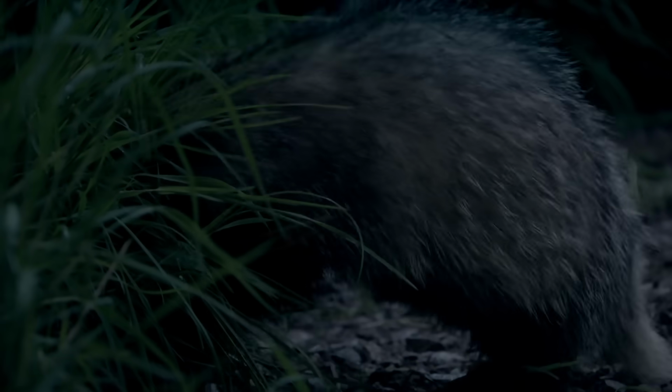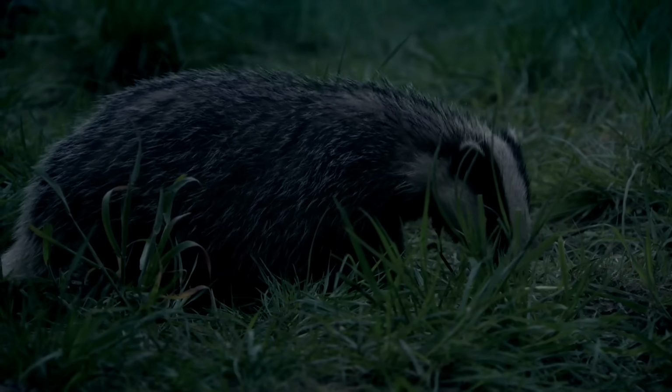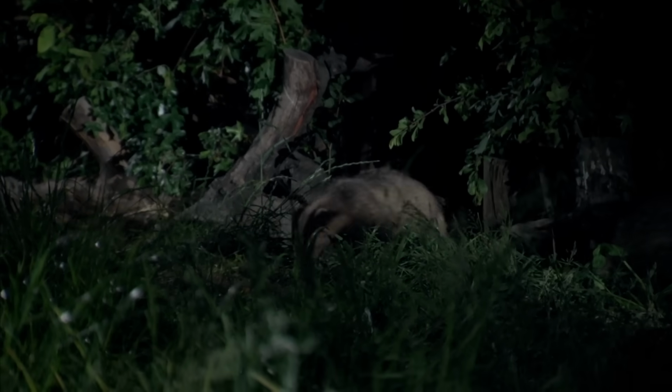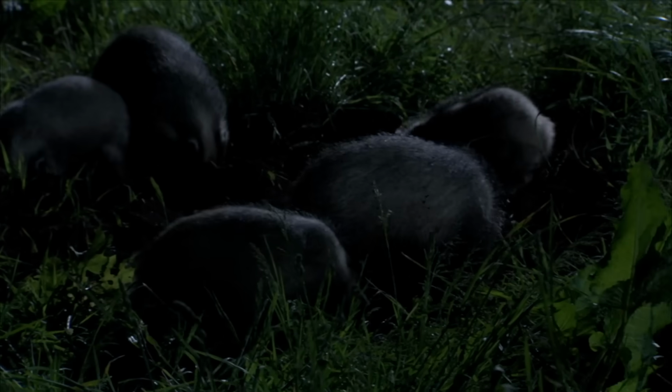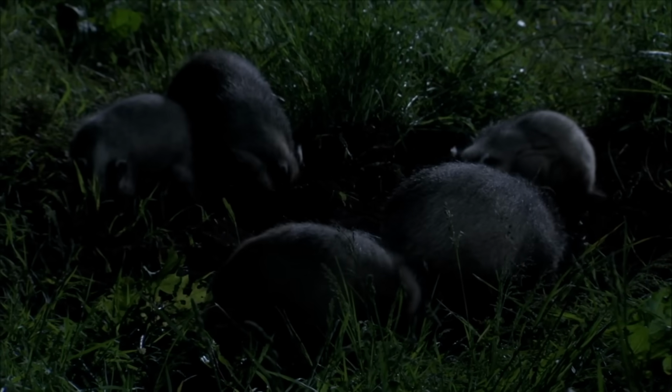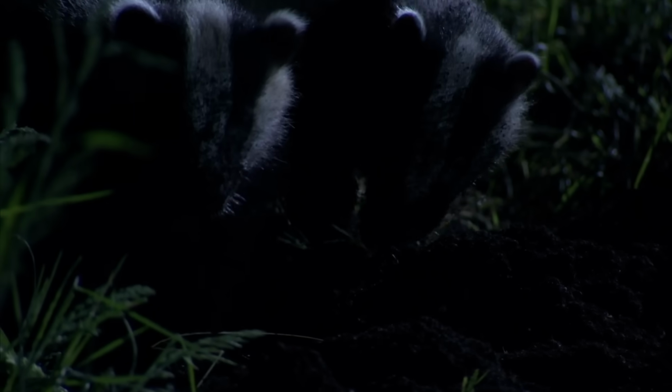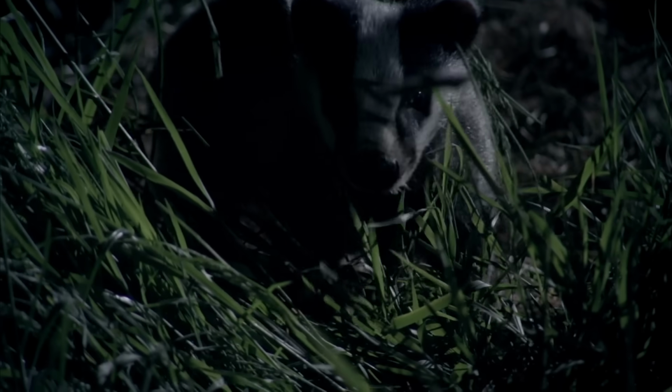At first, it looks as if Luna is on her own. But as night falls, another badger appears. And then Bramble follows, hot on their heels. Eventually, the whole group explores together. Now, it's a protected enclosure, but our orphans don't know that. Any strange scent or sound, and they're on the alert. It's a great sign that our badgers are instinctively sensing danger.